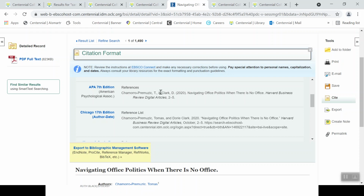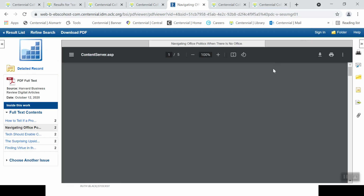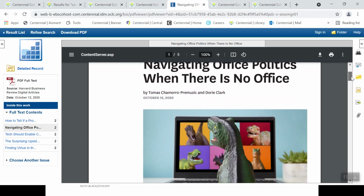Of course, another hint. If you want a window into the perfect entry, just send me an email. Now for the part where we actually open the article. Let's go under the PDF link. Crossing our fingers that this will not take too long. Ta-da!